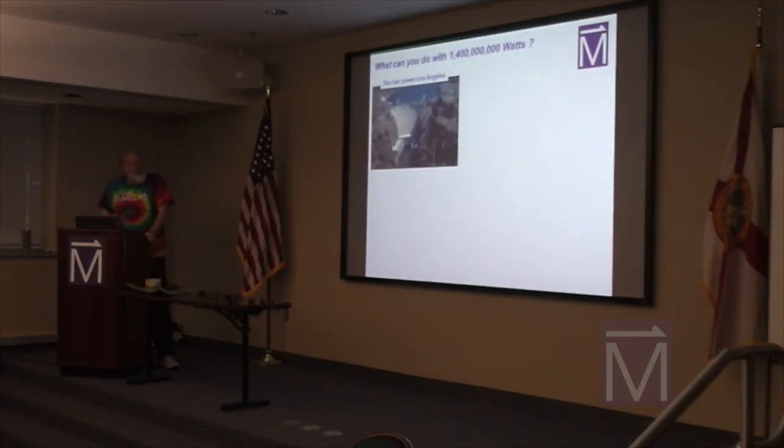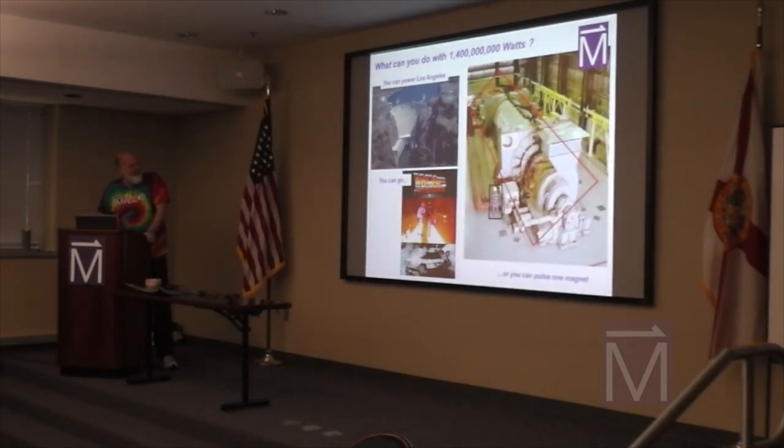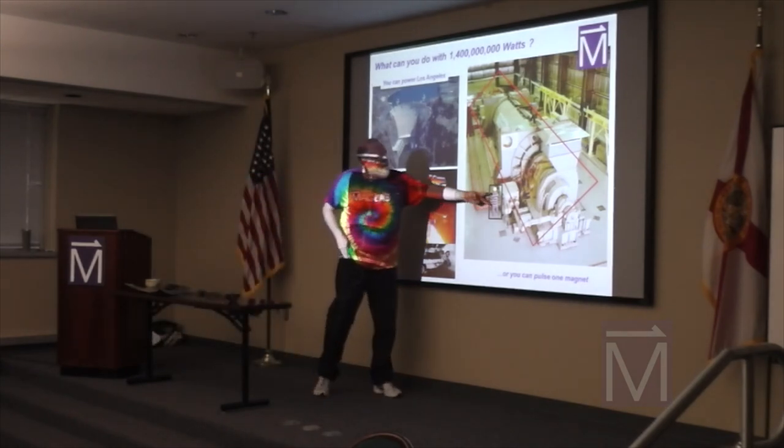So what can you do out in Los Alamos with 1,400 million watts? Because we've got that kind of power out there. You can power the city of Los Angeles. This is Hoover Dam that actually has 2 billion watts, although the water's down now. You can go back to the future. The flux capacitor actually had 1.4 gigawatts in it, but unfortunately we don't know how to build one of those yet. Or you can pulse one single magnet at the pulse field facility to get twice the field that we can get here. So this is not the shortest person in the lab out there.